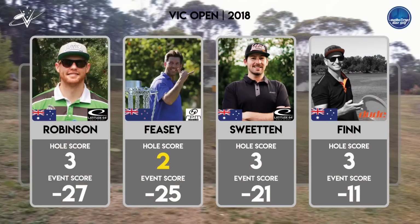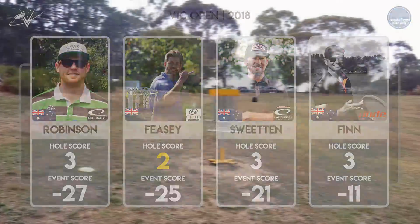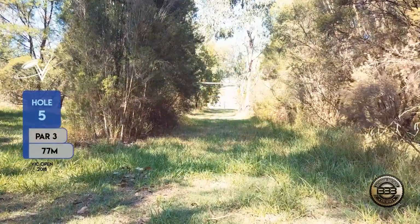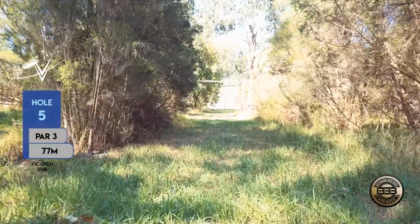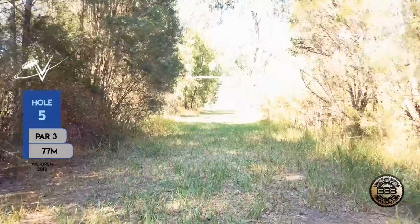So yeah, a bit of a scoring change there. Not expected on that hole at all. No, I thought there'd be a few more birdies, but Simon Feasey has closed the gap a little bit from 3 to 2 shots. So let's see what these boys can do here on hole 5.